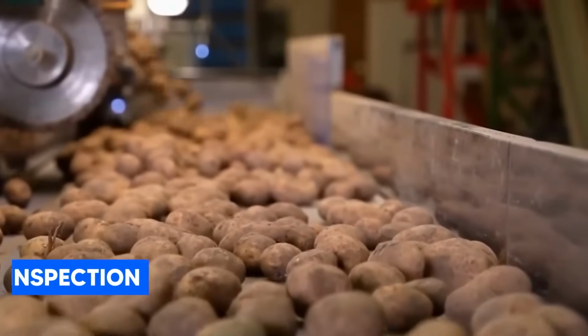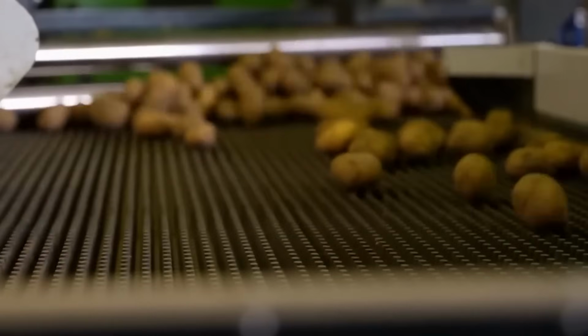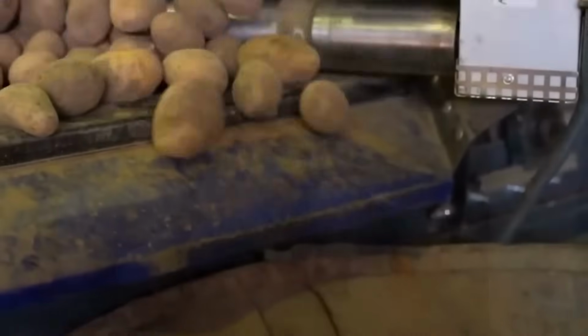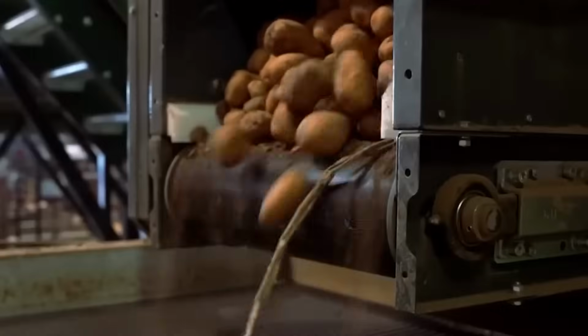Before entering the processing phase, the potatoes are stored in climate-controlled environments to maintain their quality. Even small variations in temperature and humidity can affect their starch content, which in turn impacts the final texture of the chip.